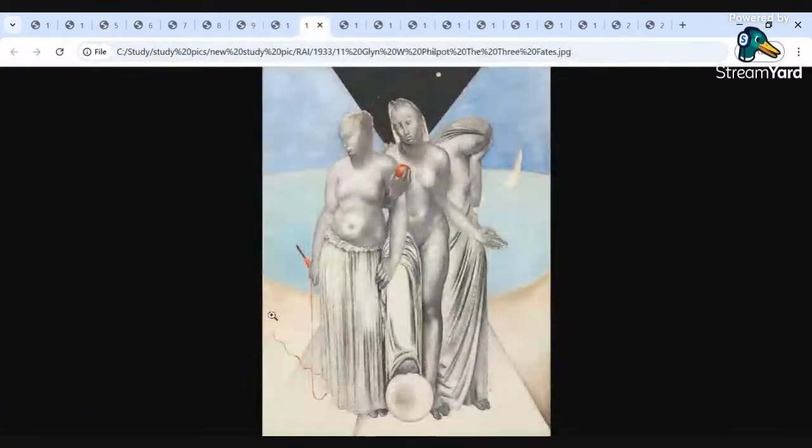Okay, we're on to Philpot and the Three Fates. Now, I mentioned last time that Philpot was taking a move towards somewhere new.